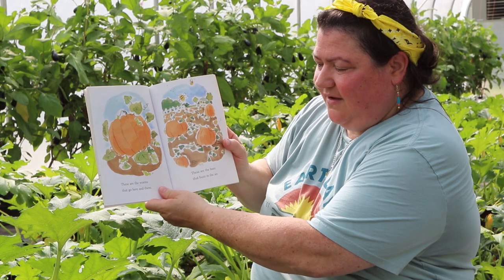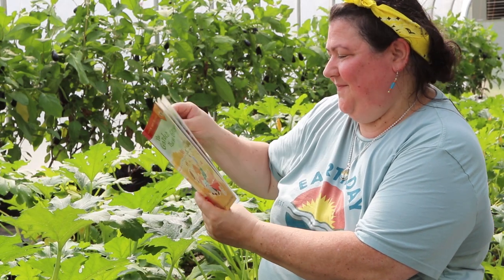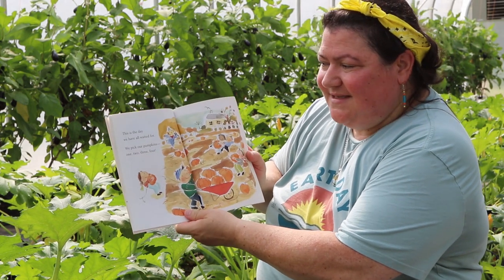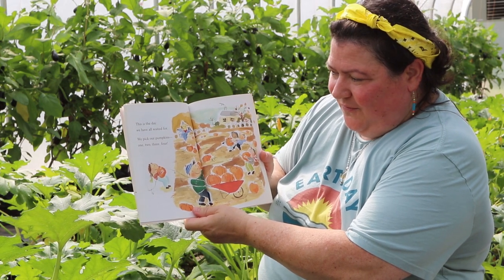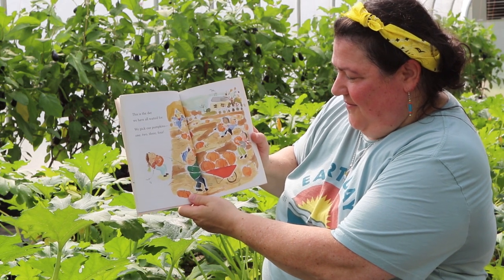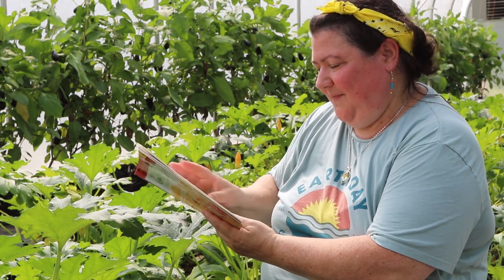These are the worms that go here and there. These are the bees that buzz in the air. This is the day we've all waited for. We pick our pumpkins. 1, 2, 3, 4. Oh, they're really making an effort there. That looks very heavy. They look so happy picking their pumpkins.